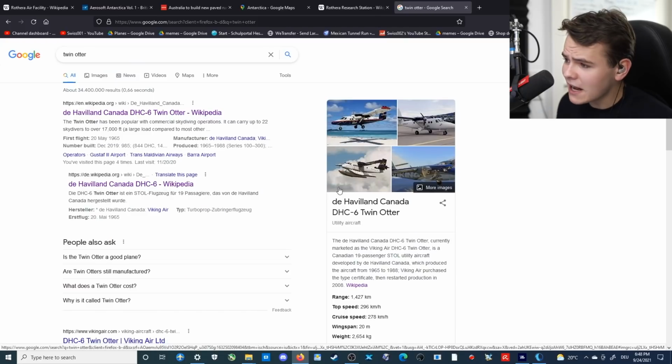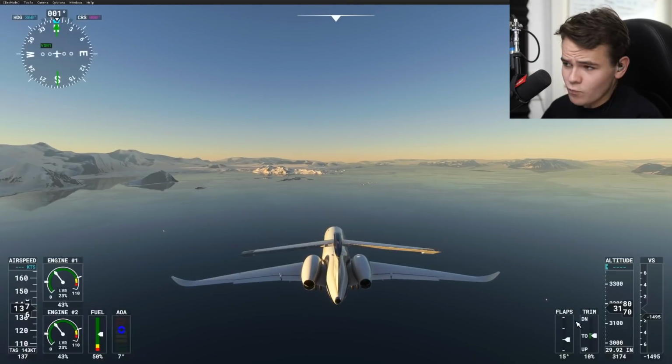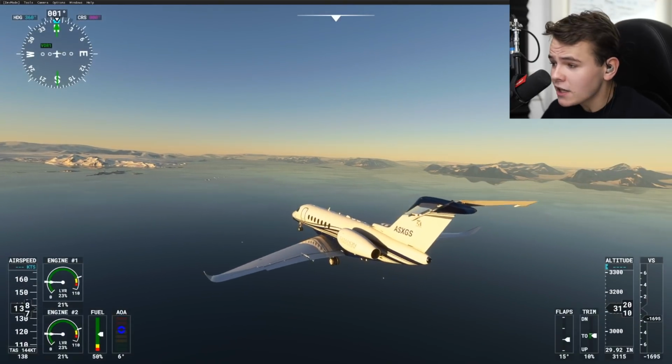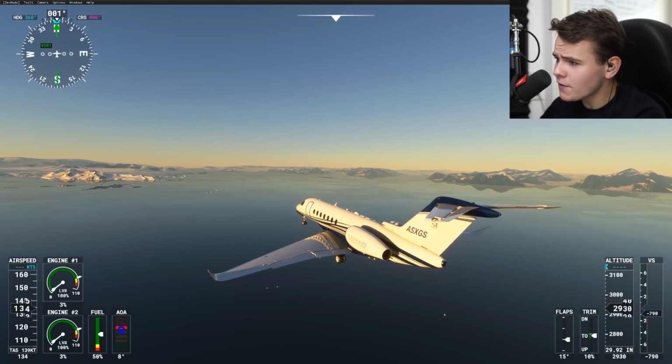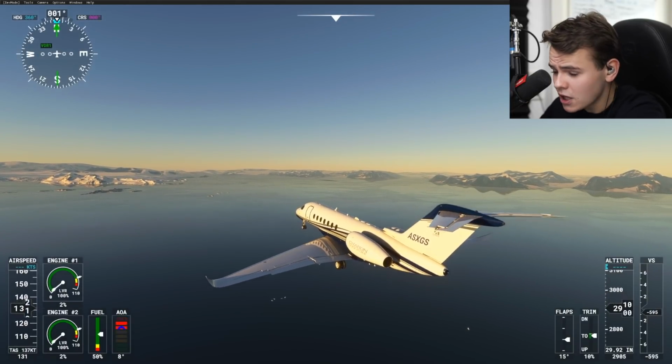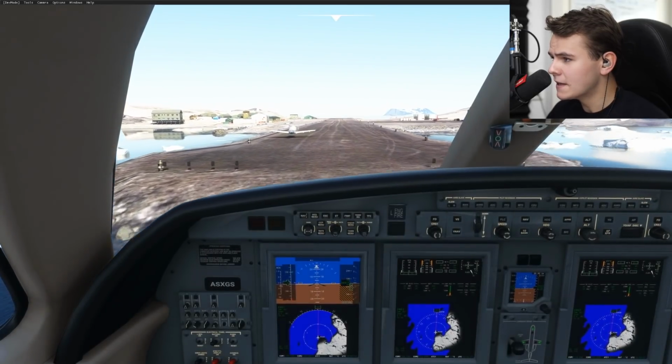Now, in real life, planes like this are used at the station. The DHC-6 Twin Otter, a plane that can fly everywhere, but come on, that's way too boring. We need something a little bit more airlinery. You know, what if you wanted to take your little jet to the Antarctic? I mean, it's quite a realistic thought. What if you wanted to take your private jet out on a little trip to Antarctica? All right, come on, here we go.